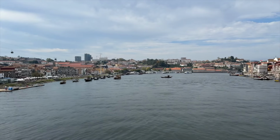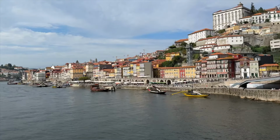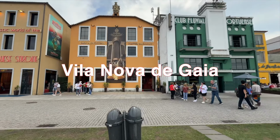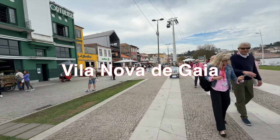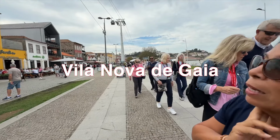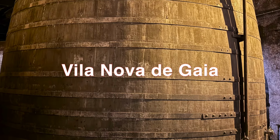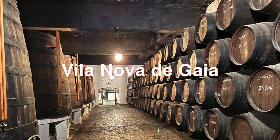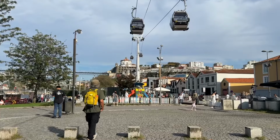Standing on the bridge that connects Vila Nova de Gaia to Porto. Two different towns on the Douro River. Porto is the town famous for port, but Vila Nova de Gaia is where the barrels of port are stored in the cellars before they're sold. These two towns have been here for over 500 years.